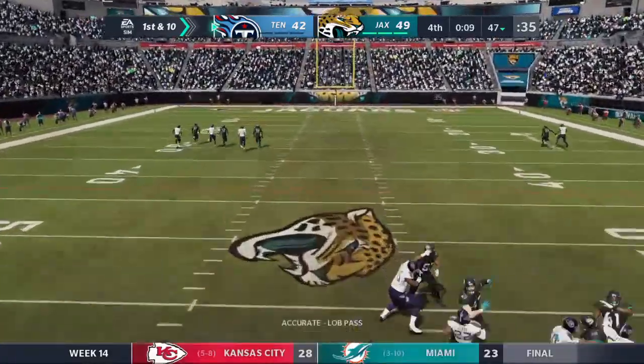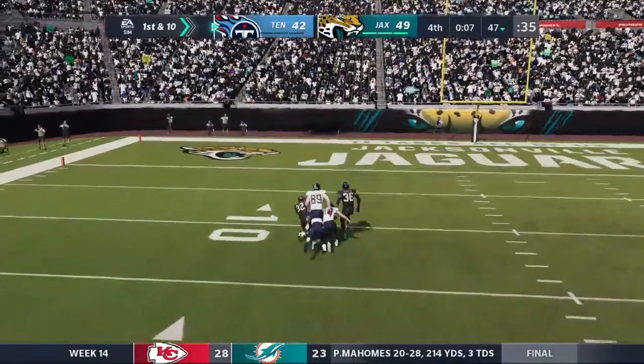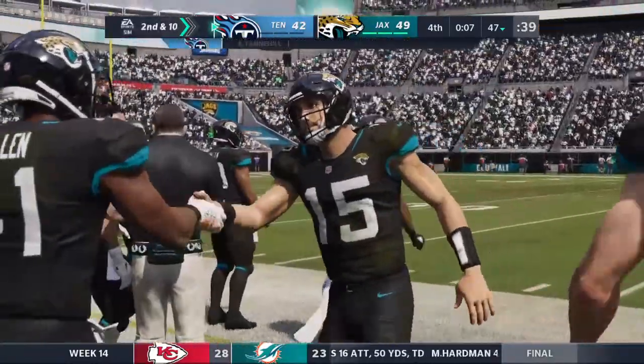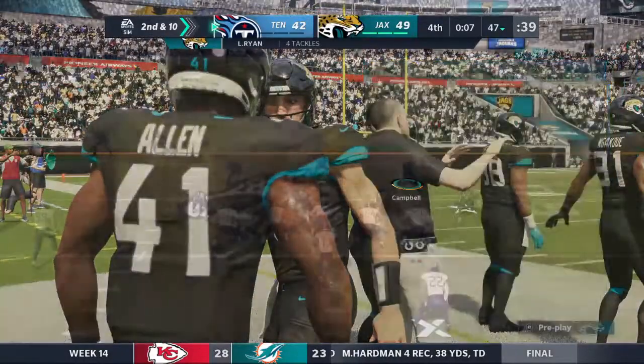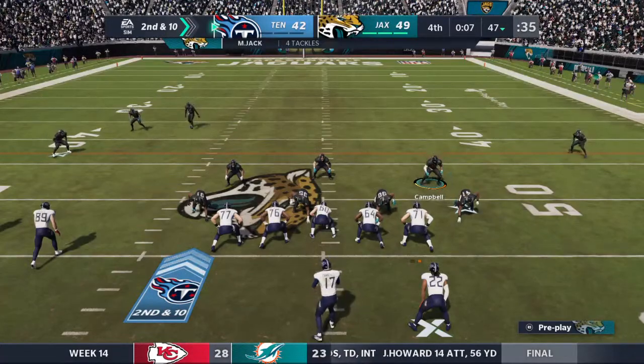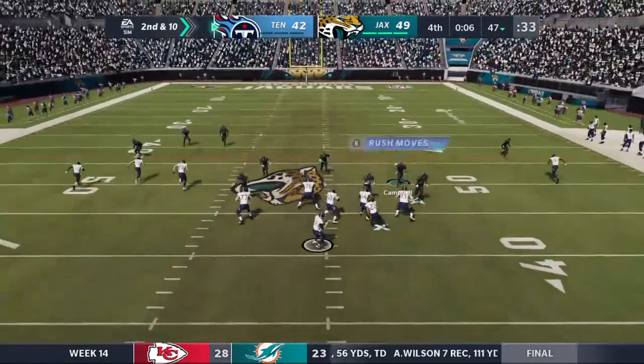Tannehill. He's going to let it fly. And he knocks the ball away, and it falls incomplete. The intended receiver that time, Adam Humphries. And that'll bring up second down. Second and 10. An incomplete pass on first down leads to a 2nd and 10.